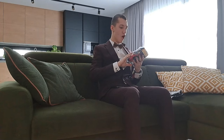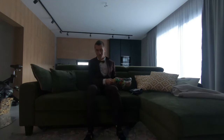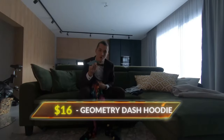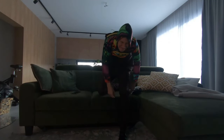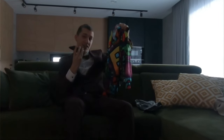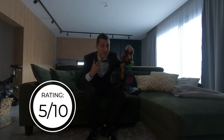Whoa! This is definitely the hoodie. But the design I saw on AliExpress looks pretty cool, so I hope it looks as cool as I hope it would. It looks not my size. This is the one item I had the biggest hopes for, so I have to try this on. What do I do now? That's not my size. I mean, to be completely honest, the item itself looks really cool, but I don't think that is my size. 7 out of 10.